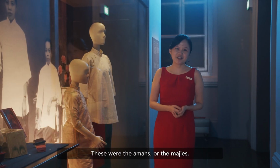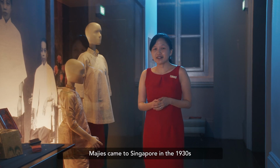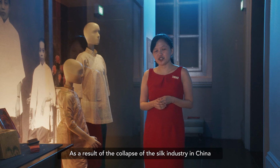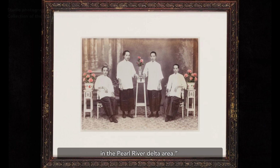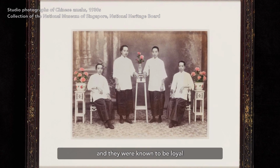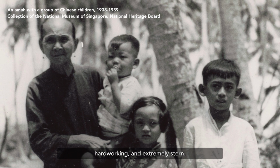These were the Amahs, or the Majies. Majies came to Singapore in the 1930s as a result of the collapse of the silk industry in China in the Pearl River Delta area. Most Majies in Singapore worked as domestic servants, and they were known to be loyal, hardworking, and extremely stern.